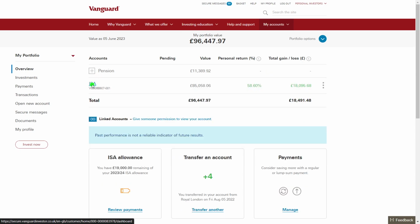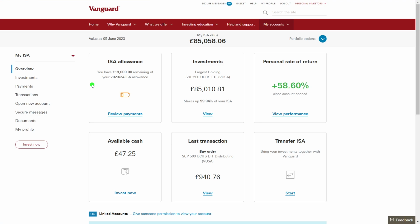But the main bulk of this is in the ISA, and this has a current value of £85,058.06. So that is excellent to see. Now, if we have a look at my ISA allowance, you can see that we still have £19,000 for the remaining of the 23-24 ISA. So this started in April. If I was investing monthly, you would expect this to go down. It's £20,000 a year. So I put £1,000 in April, and I haven't invested since.